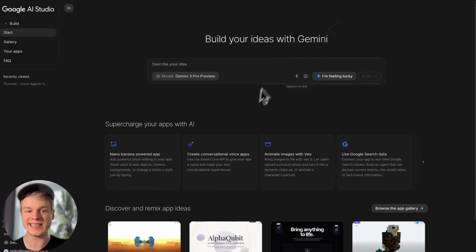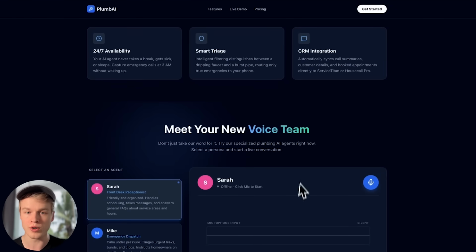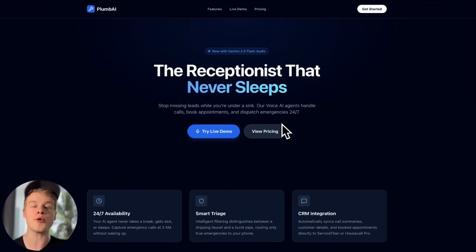You can literally go from a system prompt, so a simple conversational text sentence, to a completely ready-made website, in this case for a plumber, with a voice AI demo that works. And I'm serious, a voice AI demo that works. You have a complete assistant that you can talk to directly inside Gemini 3 without recreating a separate agent on a different platform. It's a complete game changer.